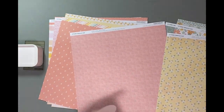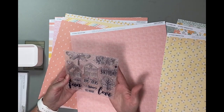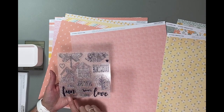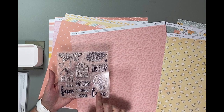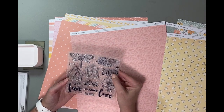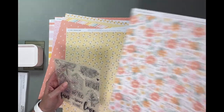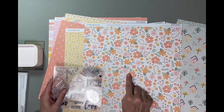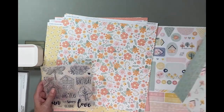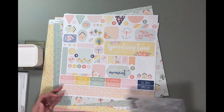Okay, and then let me pull this out of the envelope so you can see it. It says, have a beautiful birthday, sending you a big hug. Our story, this moment, love, so much fun. Could also be so much love. So this can be used for cards, but also for scrapbooking. And then I want to point out this little floral cluster matches these flowers. So that's pretty.